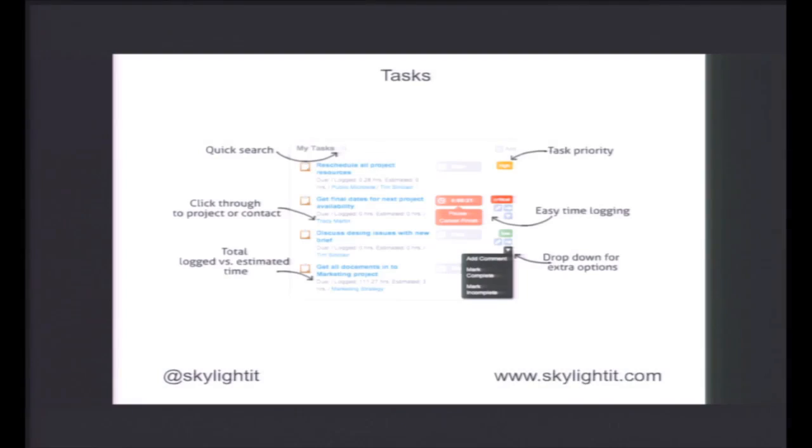You can see a task view, as well as on the left-hand panel, a resource view and contact view. Contacts, you have basic information about contacts, their social profiles, their contact information. You also can match projects with the tags, and you have recent activity and comments on each model in the system, including contacts. So you can see who said what when.